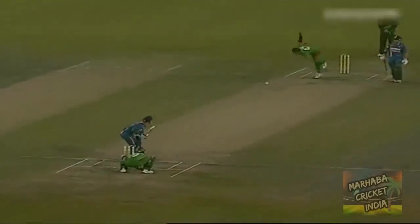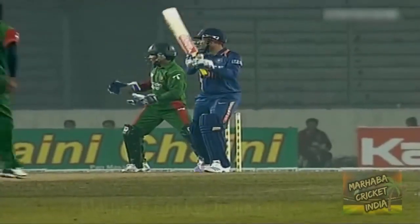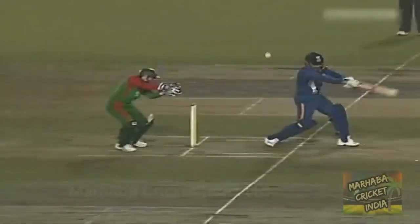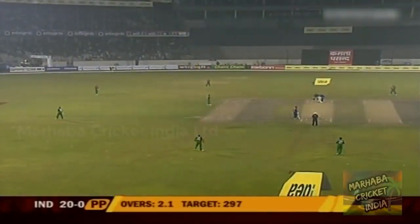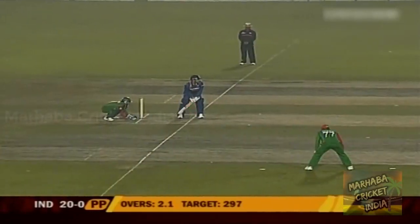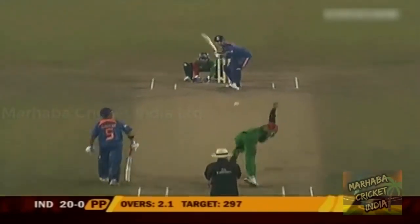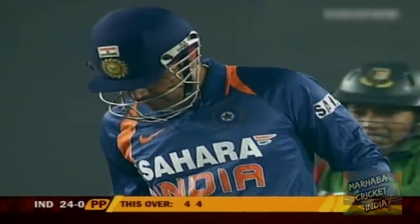Yes, he's just lost it beside Russell. Very wide outside the off stump. There's no cover in the deep. And it's just an easy pick for Virender Sehwag. Another boundary for him. Nobody at third man, so back-to-back boundaries. And he's on his way.